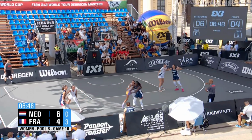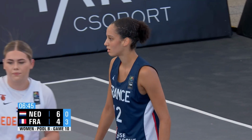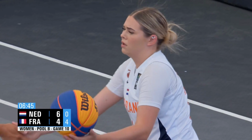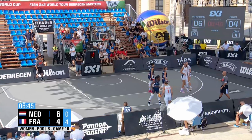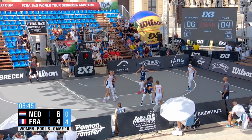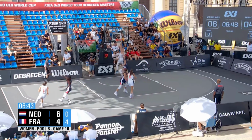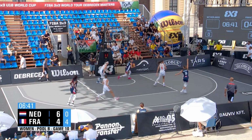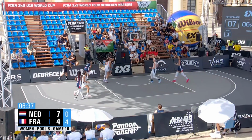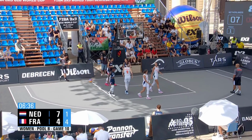Let's see at the timeout what France will do. Defensive foul call against Roselor. Max Van Lingen is pressuring the ball, contesting position. Venema! Venomous drive! Venema. Philippine Delpech, aggressive, draws the foul.